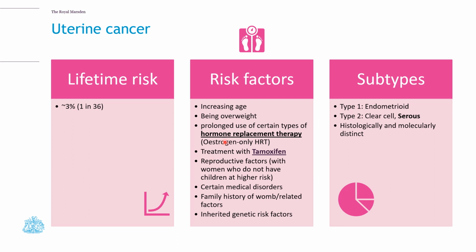So that brings me to talking about cancer of the uterus. Now, in the general population, cancer of the uterus is not all that rare, but it's not the most common either. So about 3% of people with a womb will develop cancer of the womb at some stage in their lifetime. There are certain risk factors that can increase your risk of developing cancer of the womb. The most predominant one, being overweight, certainly has a very significant influence on your risk of cancer of the womb. Getting older, which none of us can avoid.